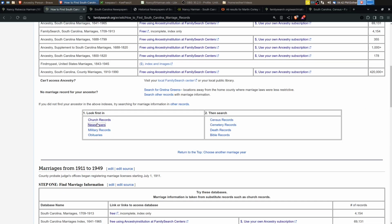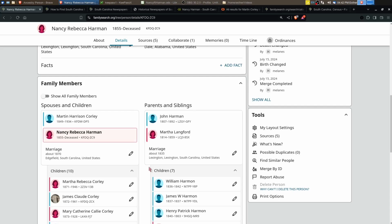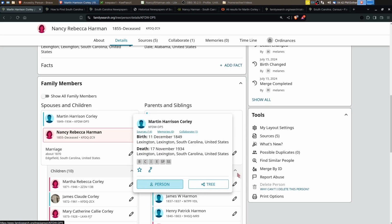And obituaries would be in the newspaper if they were there. So that means we're not going to be able to find marriage information through any of the available sources at the moment. But there is quite a bit of work that we can do trying to sort out the children. And let me just go forward and look at Martin's page here.